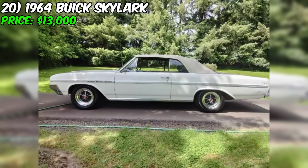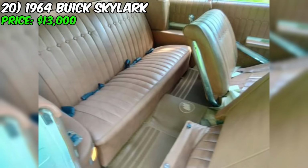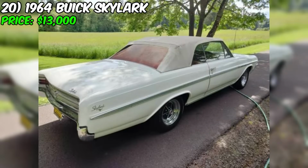First off, let's talk about the heart of this Skylark, the engine. Under the hood, you'll find a newly rebuilt Wildcat 310 V8 engine, which is sure to provide plenty of power and performance. With 8 cylinders and rear-wheel drive, this Buick is built for both speed and comfort, and with power steering and an automatic transmission, driving this classic is a breeze.